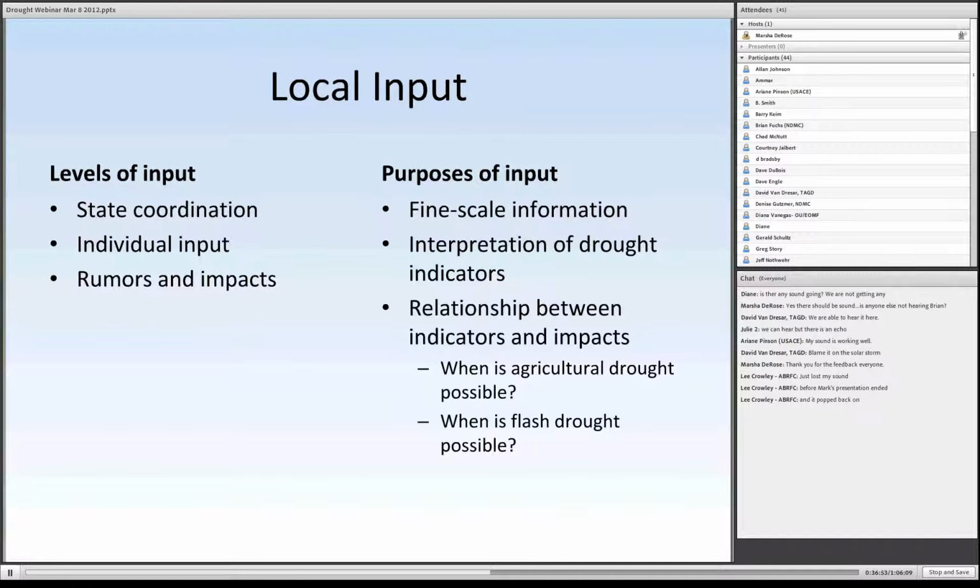Objective measures are fine, but it's nice to have ground truth. So the purpose of the input, there's fine scale information that can be provided from different products developed on the state level. The interpretation of what the different objective drought indicators mean is important in relationship to indicators and impacts.